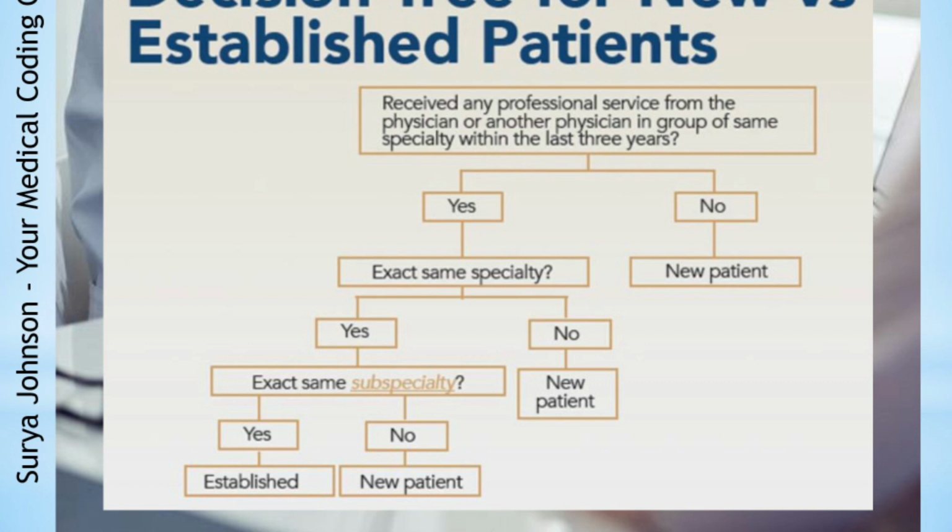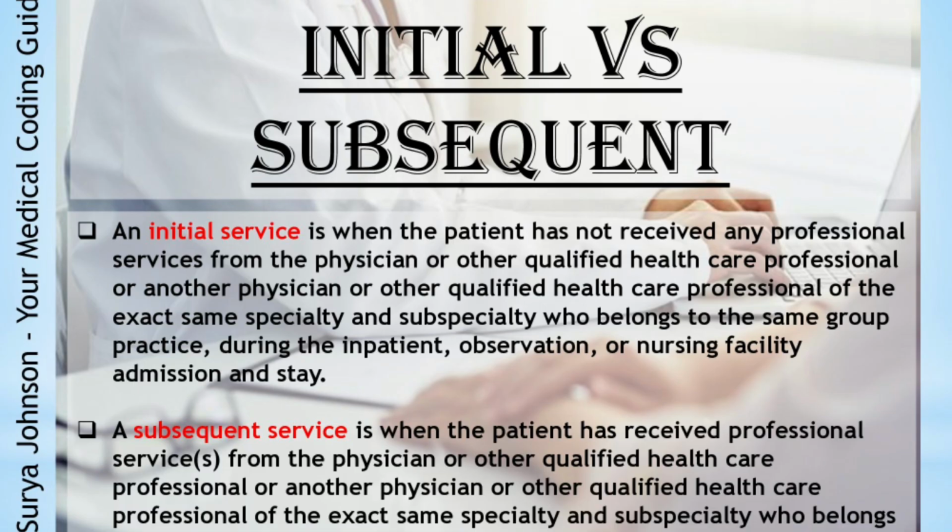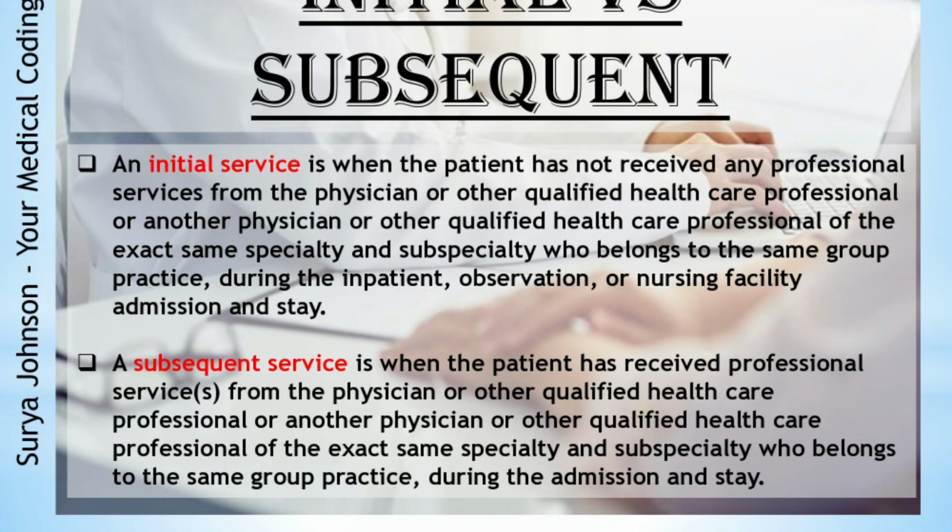So coming to the next question, initial versus subsequent, because some services have a difference of new and established, and some levels of E&M codes, like in the hospital inpatient, have initial and subsequent. So you should know what the difference is. What is an initial service? An initial service is when the patient has not received any professional services from the physician or other qualified healthcare professional, or another physician or other qualified healthcare professional of the same exact specialty and subspecialty who belongs to the same group practice, during the inpatient, observation or nursing facility admission and stay. This is the first time the patient is taking the service from these professionals. So in that case, it becomes an initial service.